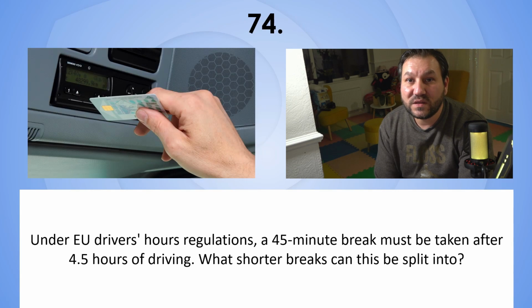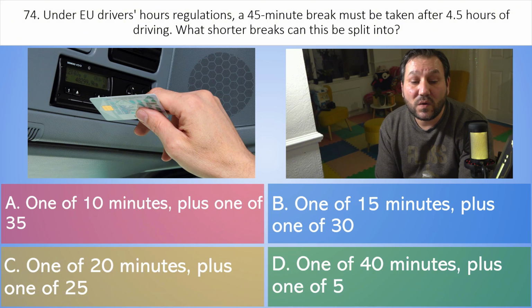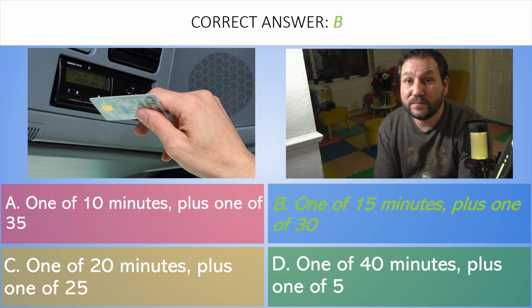74. Under EU Drivers' Hours regulations, a 45-minute break must be taken after 4.5 hours of driving. What shorter breaks can this be split into? A. 1 of 10 minutes plus 1 of 35 minutes. B. 1 of 15 minutes plus 1 of 30. C. 1 of 20 minutes plus 1 of 25. Or D. 1 of 40 minutes plus 1 of 5. And the correct answer is B. 1 of 15 minutes plus 1 of 30.